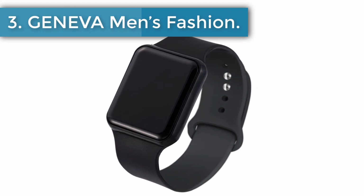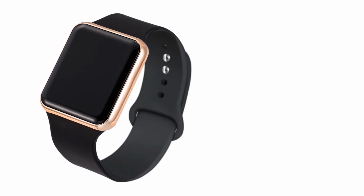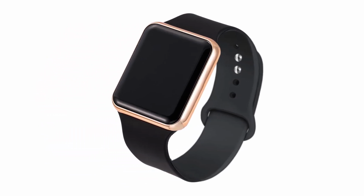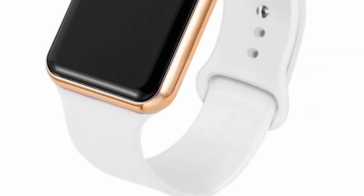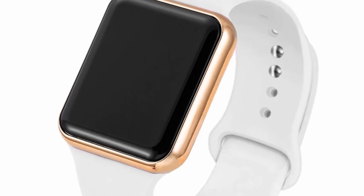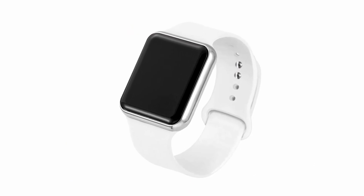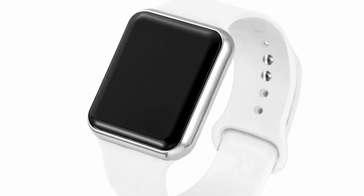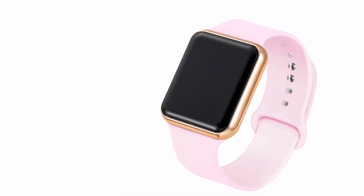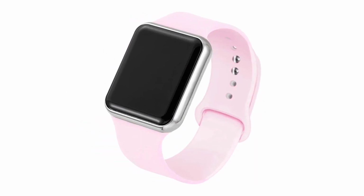Although it sports a sleek, minimalist design language that's reminiscent of the Apple Watch, please do keep in mind that this is not a smart watch. Instead, the GENEVA Men's Fashion Sports Digital LED watch is a simple yet sophisticated digital watch with a full, bright LED display. It comes with a durable silicone band that maximizes comfort and fit. The GENEVA Men's Fashion Sports Digital LED watch is available in a variety of colors, including black, white, and pink rose gold for the silicone wristband, and silver, blue, gold, rose gold, black, and purple for the clock trim.